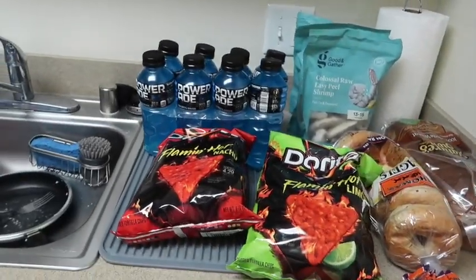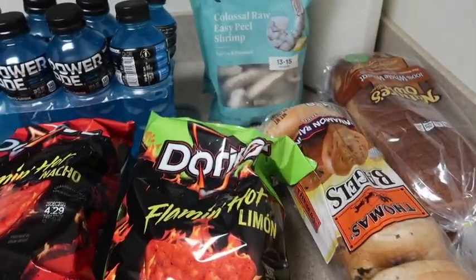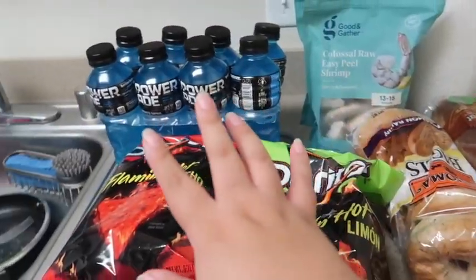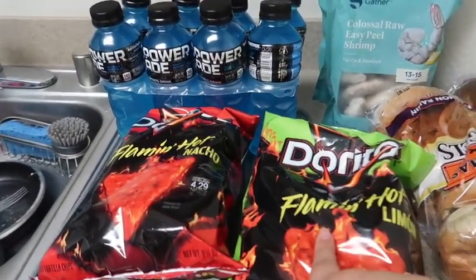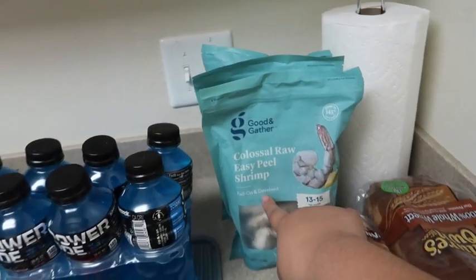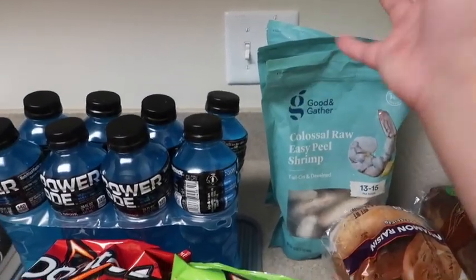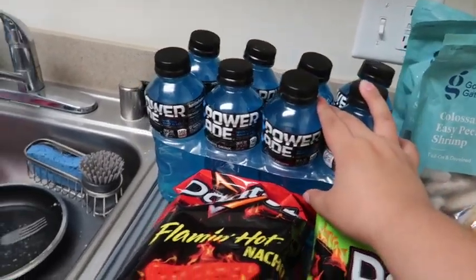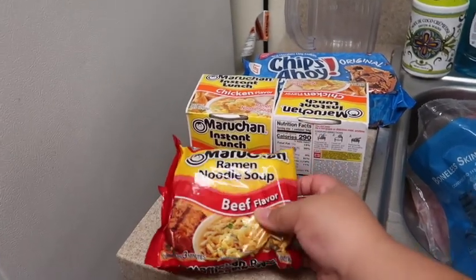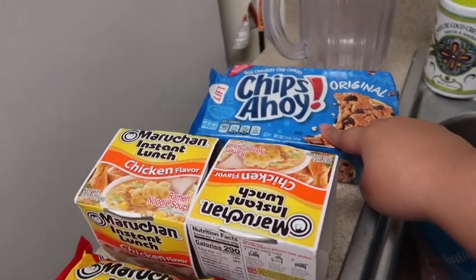And then on this side, we have a loaf of bread, some bagels, the cinnamon ones, TJ's chips. So yep, these are his chips. We got 3 bags of shrimp because we love to make shrimp boils and also just eat shrimp by itself. TJ's Powerades for work. These are also TJ's things he got. 2 things of ramen noodles, 2 things of the cup of noodles, and then he also got Chips Ahoy.